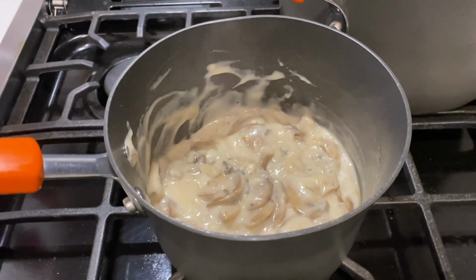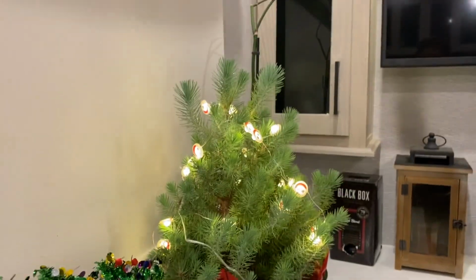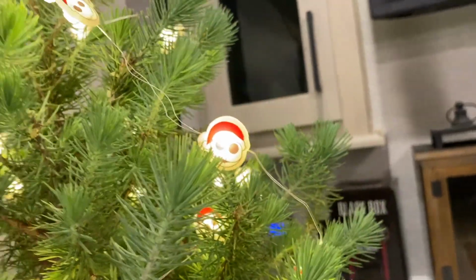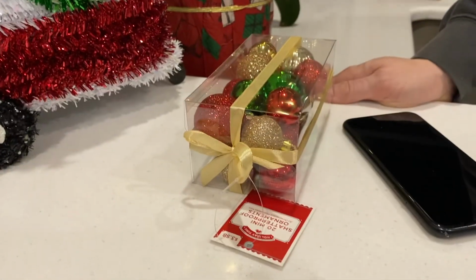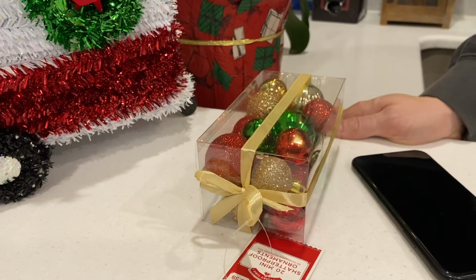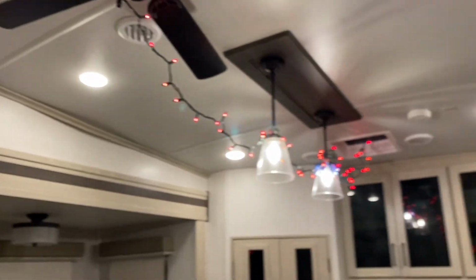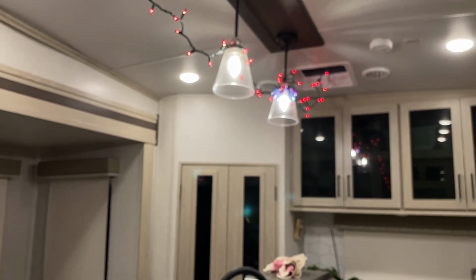Got some mushroom gravy. And then we got a little Christmas tree at the store and some super awesome Jack Skellington lights. Our funny little camper. And we're gonna put some Christmas ornaments on the tree, and then Ryan just strung up some lights. So we are getting in the holiday spirit over here.